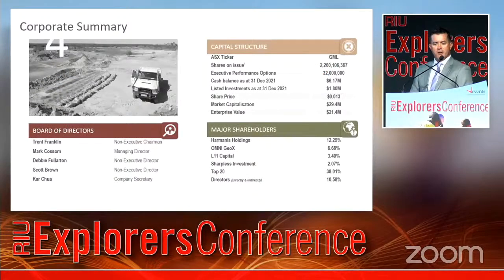So, a brief summary of the corporate structure. Market cap of about $29 million with just under 450,000 ounces in resource. We've got some pretty substantial shareholders, and they're loyal shareholders. Most of them came in with the reset of the company back in 2017, 2018. Kerry Hermanis, our major shareholder, has continued to support the company over time. With our recent capital raising in November last year, they were very supportive, and they see the potential of this project in the long term.